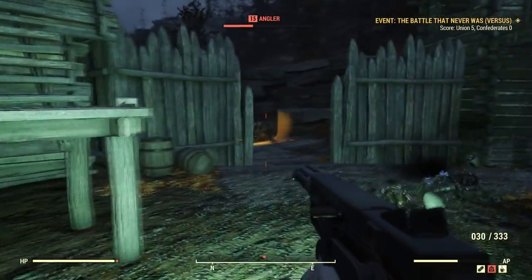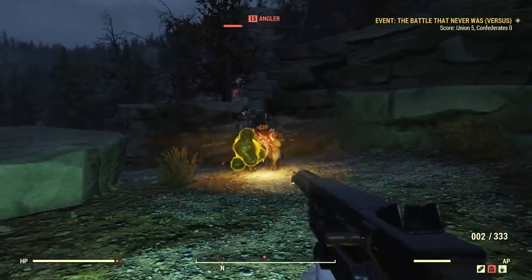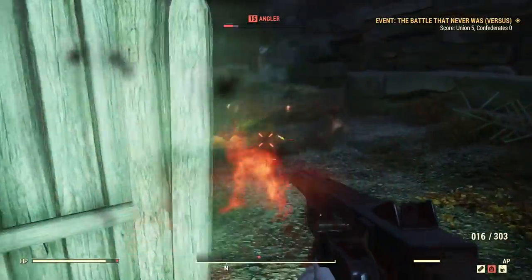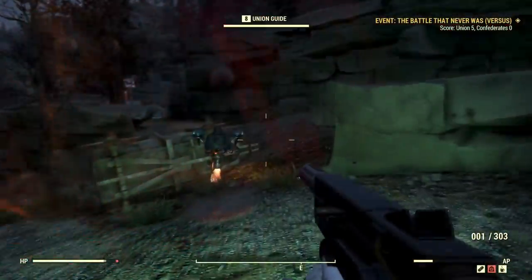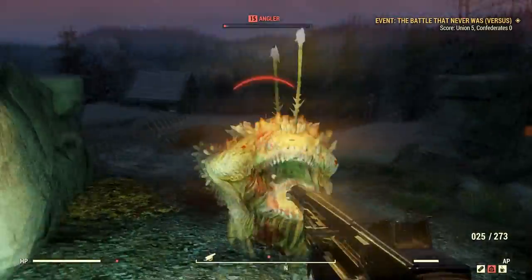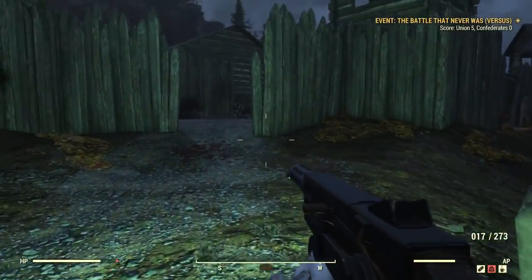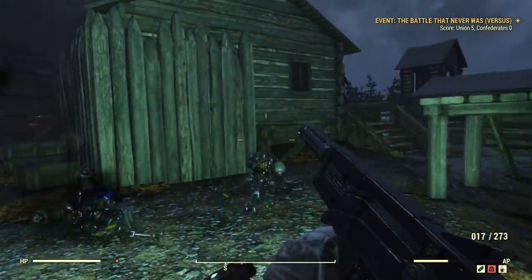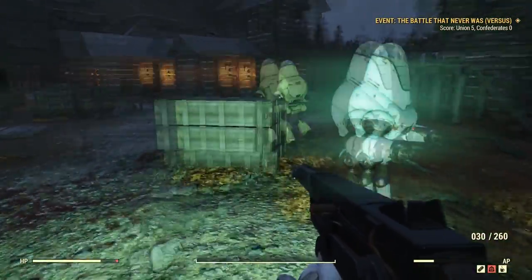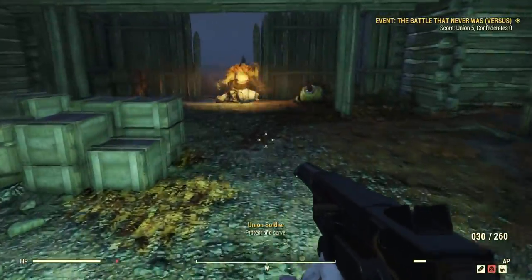Going? I got it. Oh, what are you standing there for? Angler meat, raw asbestos, and excess adhesive. Okay. Did these guys take this other one out over here? I think they did. Whoa. And oh, crap. They're showing up as enemies now, probably because I accidentally hit them.